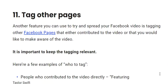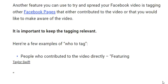The 11th tip is to engage and tag other pages. Another feature you can use to try and spread your Facebook video is tagging other Facebook pages that either contributed to the video or that you would like to make aware of the video.